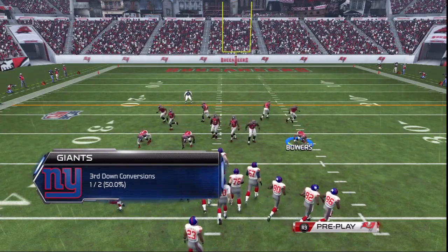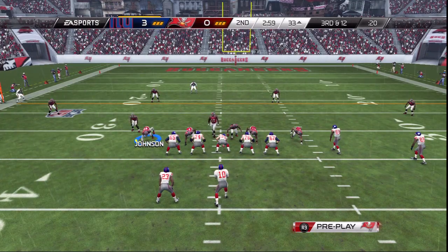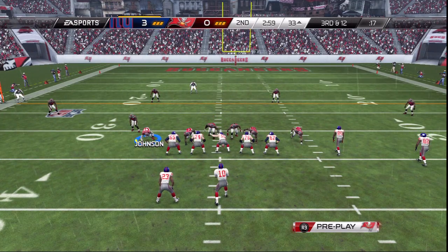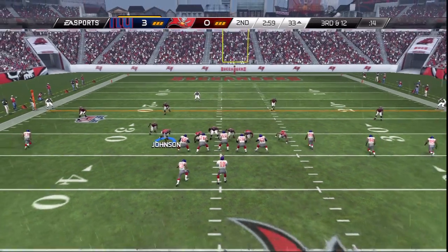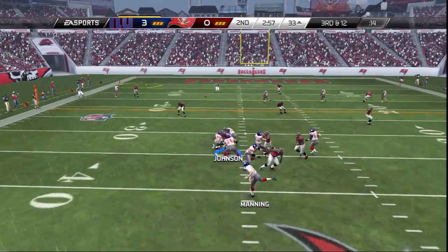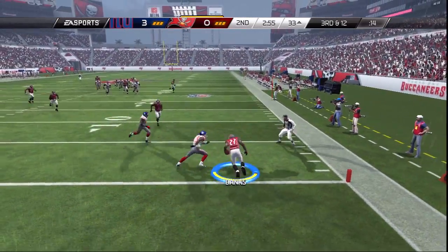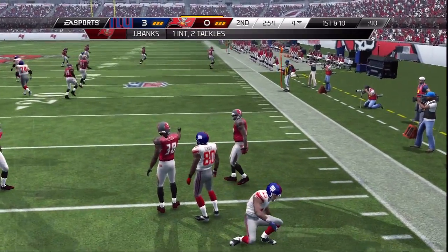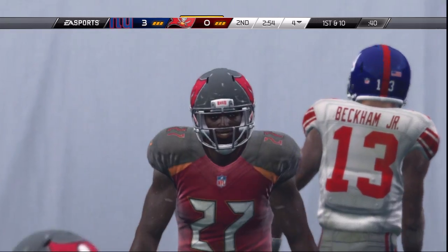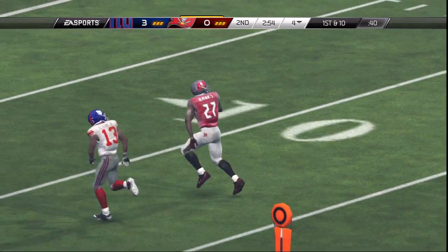Now, looking at third down. Offense lines up here. Manning will take the snap from the shotgun. Down the field. It's intercepted. And he's brought to the ground. Nice job of the defense that time. In position, they read the quarterback's eyes, and it led to an interception.